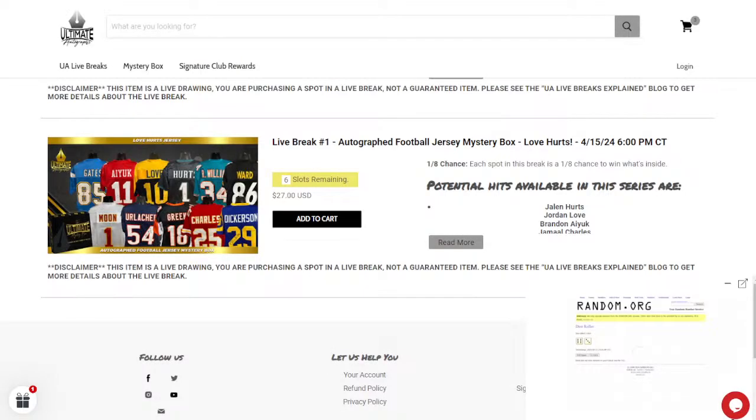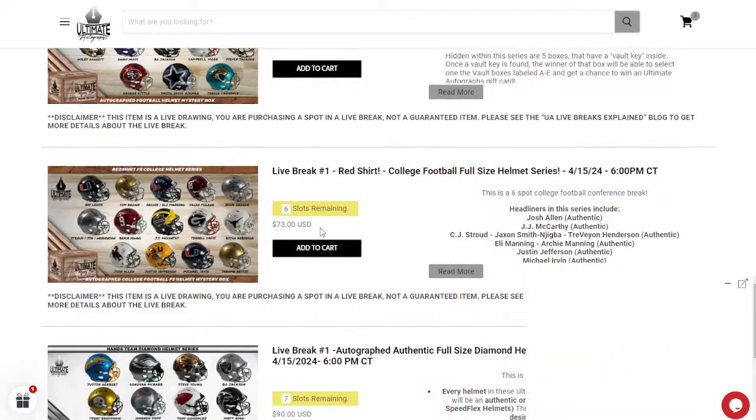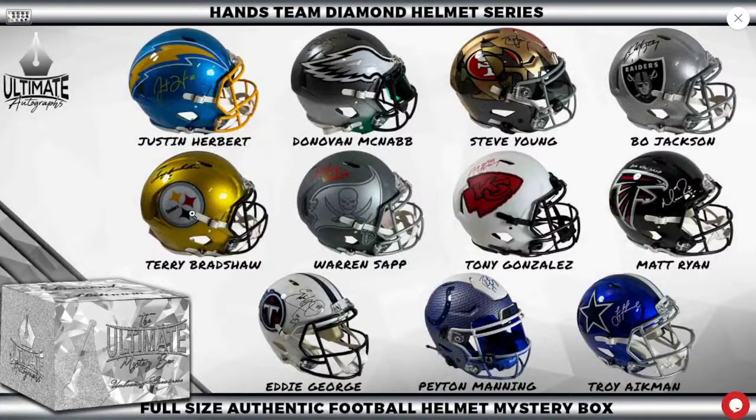So I guess I'll take them on a quick top-to-bottom rundown, a tour of the break page while we wait to knock out this last college double box break. What's in that college, though? So we'll start with the Diamonds, which is first. You know, always, rightfully so, should be first. This awesome authentic series. All authentics in here, Robbie. No reps. No reps of any kind. Only full-size authentic. We have that Lunar Authentic, Warren Sapp.